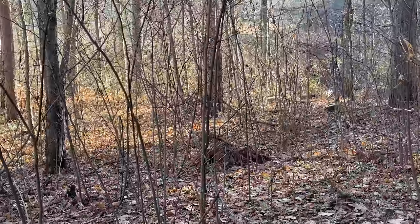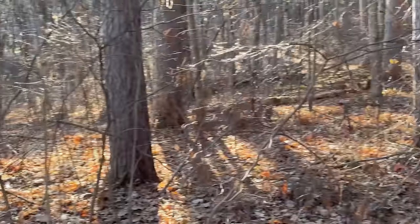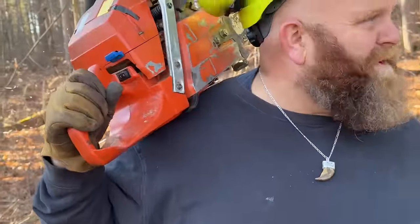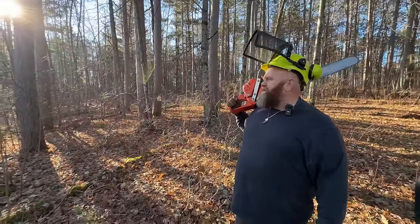Yeah, and they have room now. They have room, they have sunlight. And now this will hold deer again. Before, it wouldn't hold them; this open old stand, there's nothing for them here. Right, nothing for them to eat. Now it'll hold.